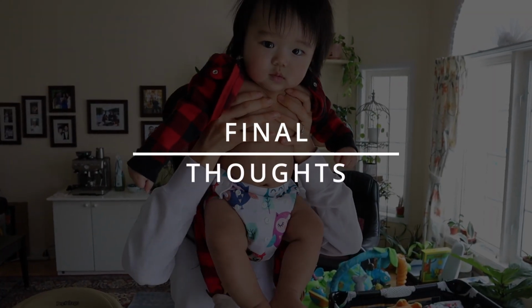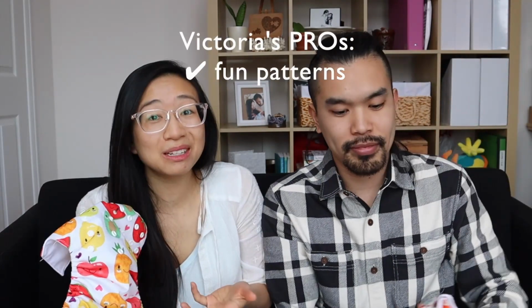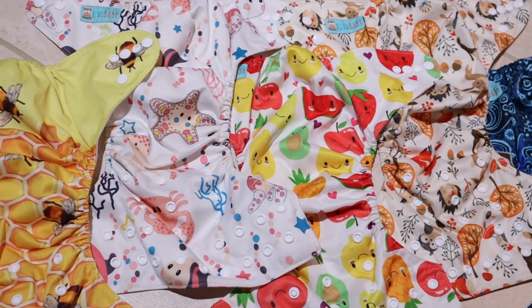So now we're going to talk about our opinions and if they're worth it to us. So for me, this item was the most looked forward to one on our baby registry because they're just so cute and I was just really excited to use them. It made the diaper changing experience maybe a little bit more fun. I definitely didn't mind it. So there's that, the patterns, right? So fun and so cute.